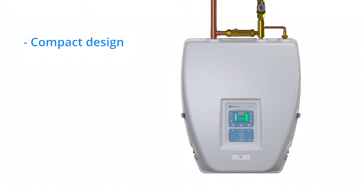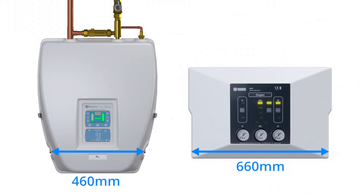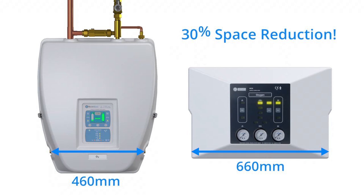The modern compact design is not only more aesthetically pleasing, but allows for installation of the new LifeLine Manifold in the most restrictive spaces. We have reduced the width over the header connection points by 30% over the previous model.